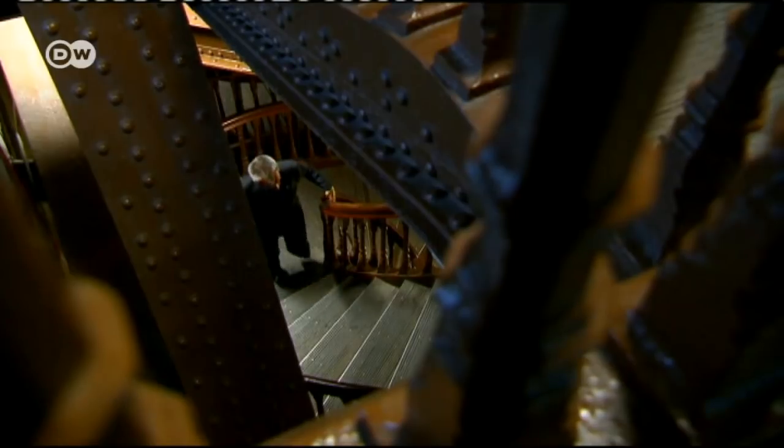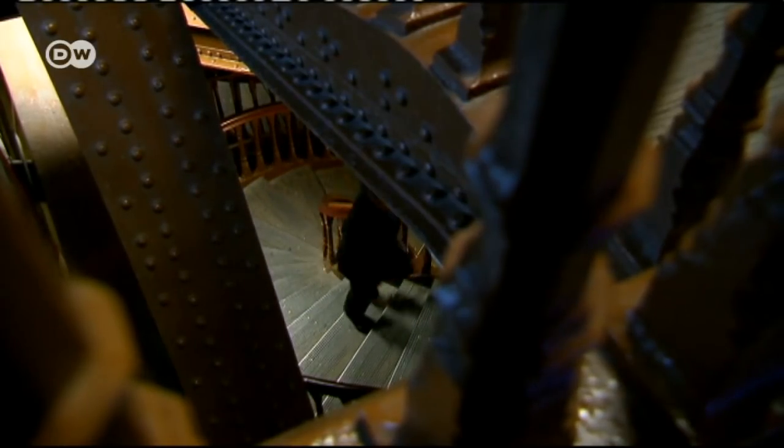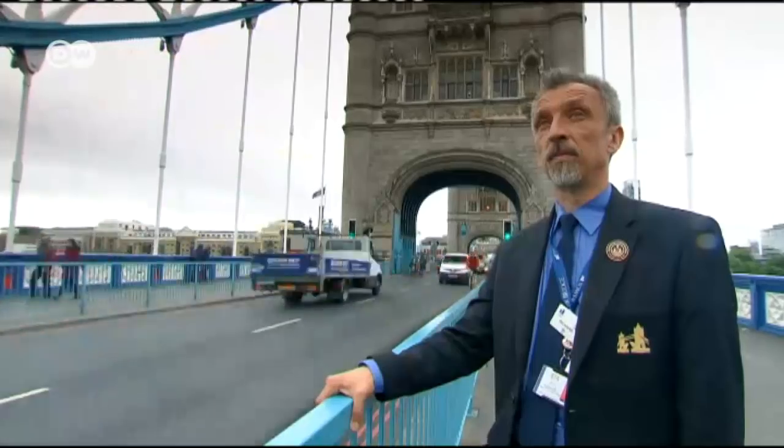I was born in London, I grew up in London, so it is the symbol of our city. The more that you work here, the more you realise what an extraordinary place it is, from going up to the high-level walkways where we're 33.5 metres above the road, going right down to the very base of the foundations where you're below the river level.